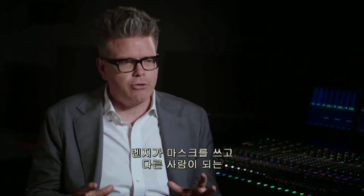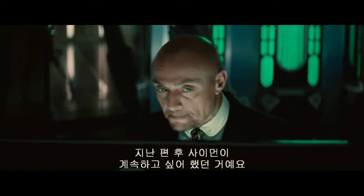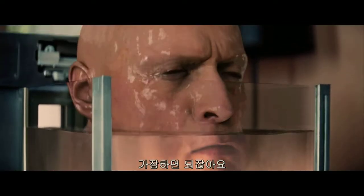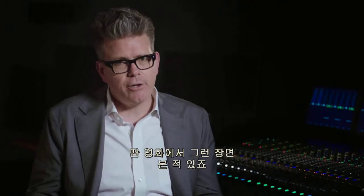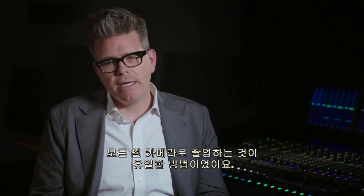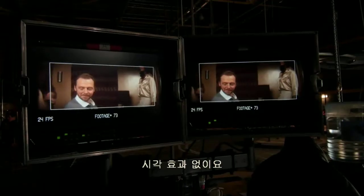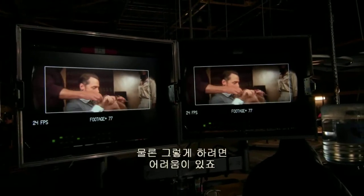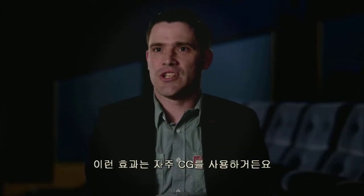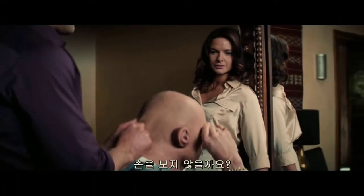We have a sequence in which Benji puts the mask on and becomes someone else, something that he's aspired to do since the last movie. Well, that's easy. We just impersonate the agent who stole the ledger in the first place, and I get to wear a mask. I had seen it done in other movies and seen it done quite well. I wanted to do it in a way that was completely different. And to me, the only way that became evident was to do it all in camera, without the use of visual effects. That, of course, presented its own special challenges. This effect often relies on CG. So how can you do a mask-off shot practically, in camera, and don't touch it?